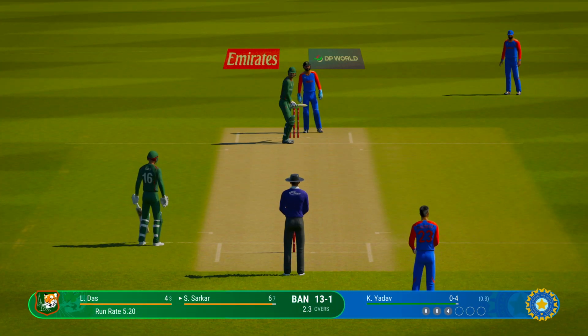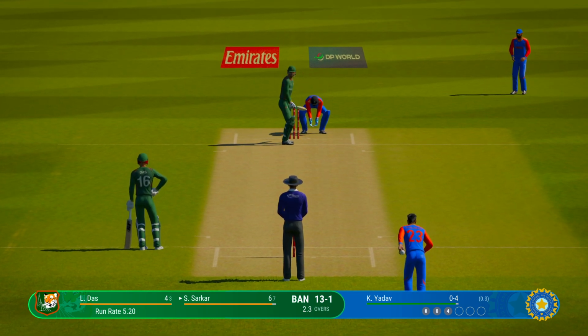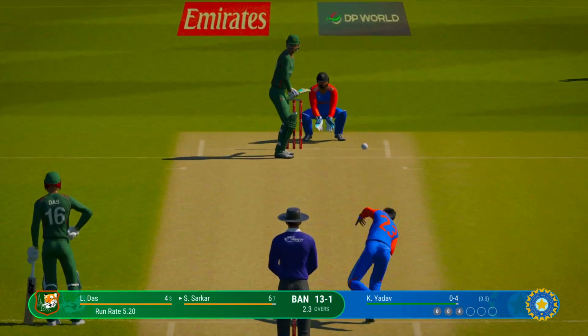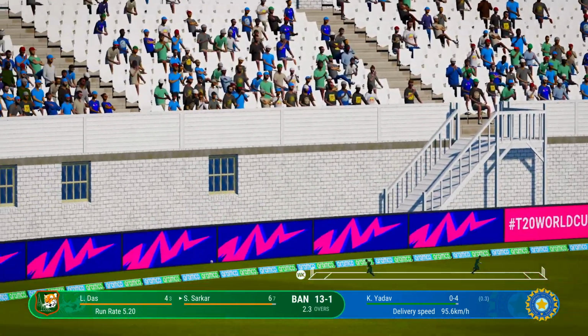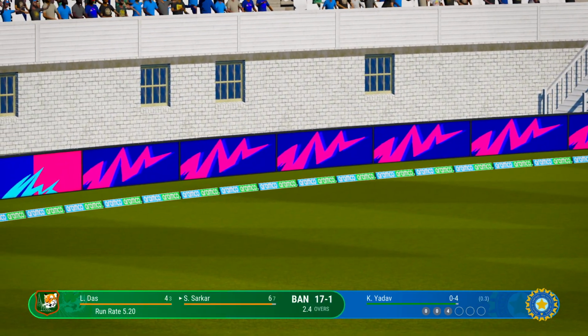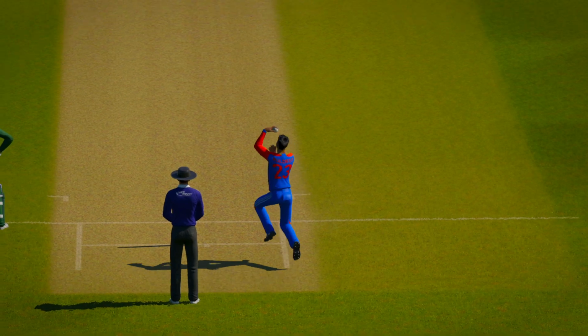Getting nicely settled at the crease now. Would have to be very happy with that last shot. What a shot. He hit that one hard. No need to run. That is a masterclass of batting. Reads the length, gets forward, and dispatches it to the boundary.